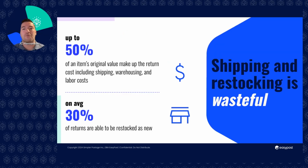Now, when we talk about the real cost of shipping and restocking, it reveals more than just a financial implication. It underscores a significant environmental challenge. Consider this: up to 50% of an item's original value is consumed by shipping, warehousing, and labor costs. Even more so is that only 30% of return items can be resold as new, leaving the vast majority in limbo of inefficiency and waste. This is where the concept of resale comes into play.